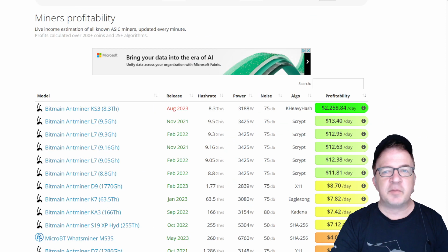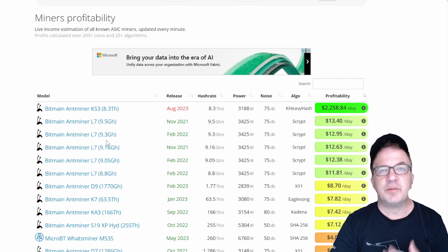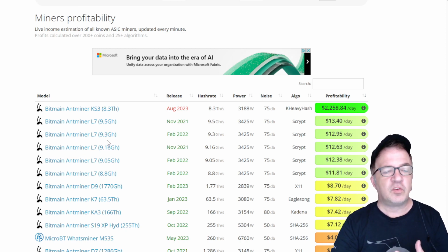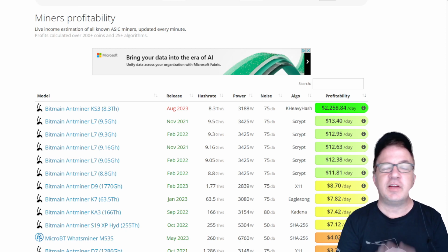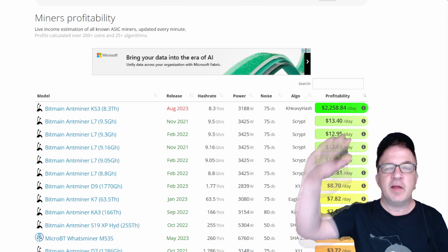Switching over to ASIC Miner Value, and I have 10-cent kilowatt electric plugged in. But the L7 has been a consistent performer. And that's one thing too, I guess I learned a lesson the hard way, was like the KA3. And the KA3 is a Cadena miner. However, BITMAIN sold so many of those miners, it flooded the market with hash rate, and the revenue dropped down quite a bit.